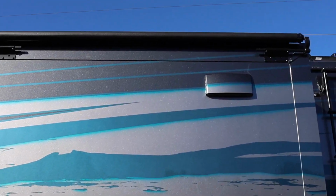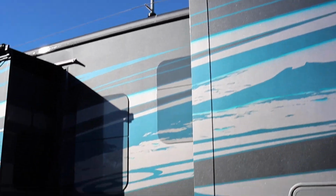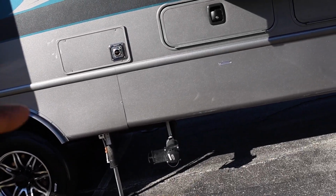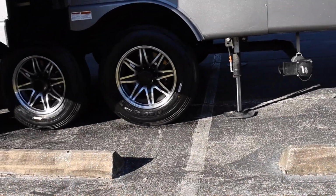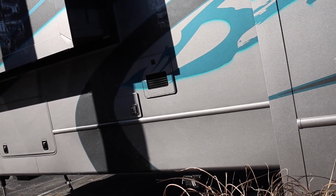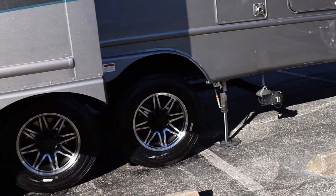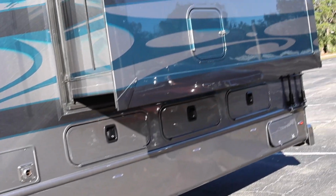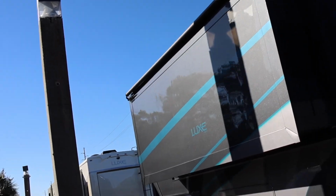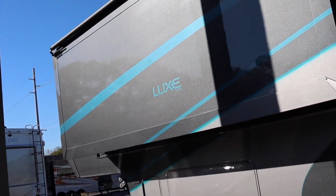Wow. It's an area back here to dump. There's one there. There may be a second area too. Yep, there's a second one right there. Yeah, the paint job looks great. Slide toppers. This is a big slide right here. Really big slide. And that was in the bedroom.